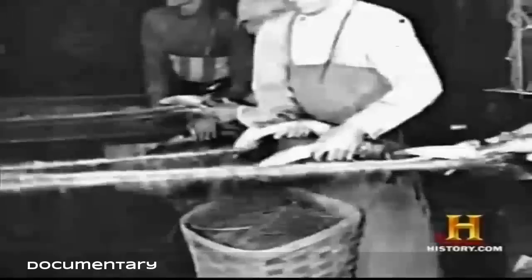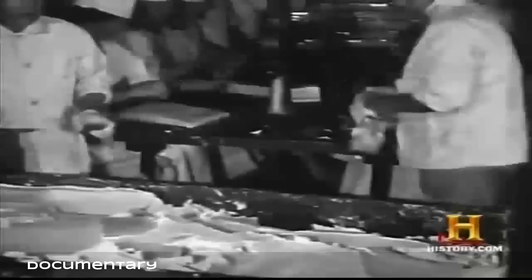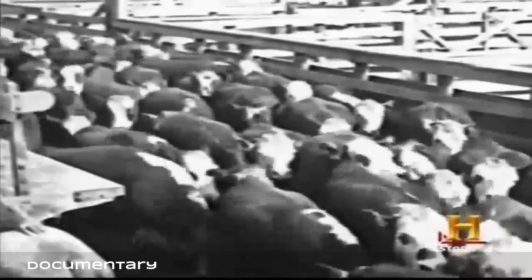From animal hides, bones, blood, and organs, packers created profitable markets for goods, including lard, fertilizer, glue, soap, and leather products. The number of cattle killed in Chicago went from 224,000 in 1875 to more than 2.2 million in 1890.